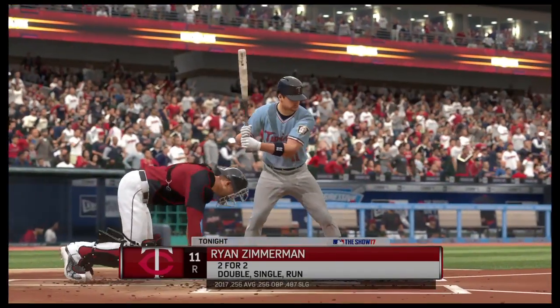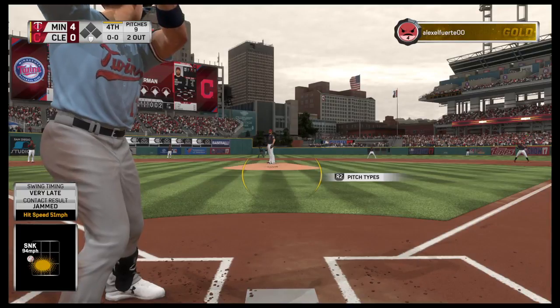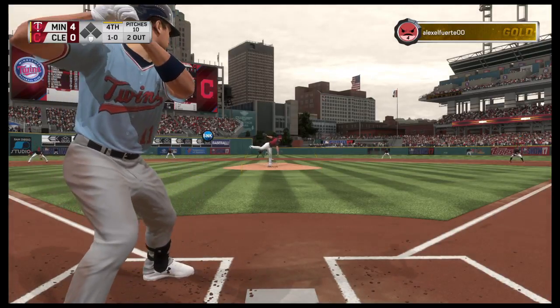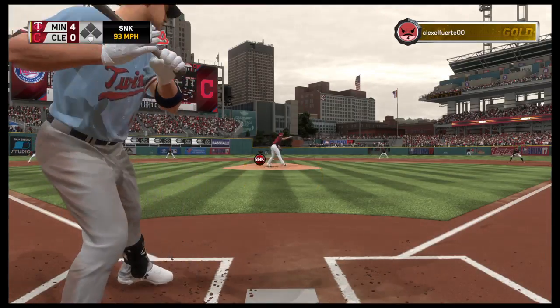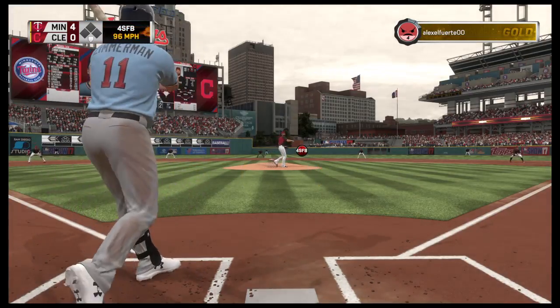Digging in once again, Ryan Zimmerman. He doubled earlier and carries a 2-for-2 line into this appearance. He's set. Here it comes. And he misses inside with that one. Ball 1. 4 runs, 6 hits, and no errors in the ball game for Minnesota. In for a strike. It's 1-1. A ball and 2 strikes.